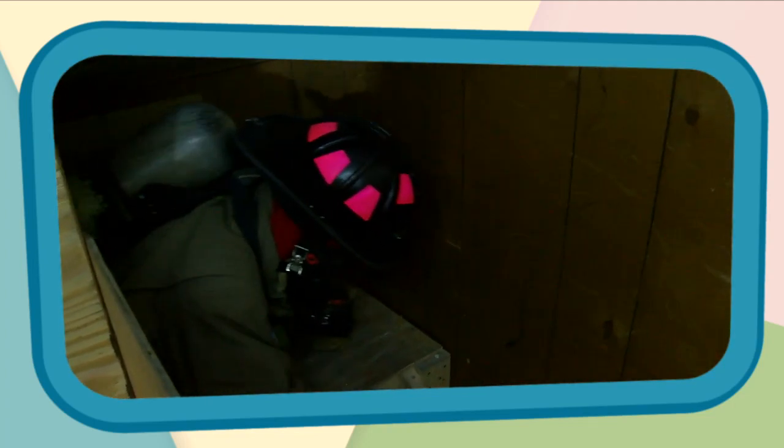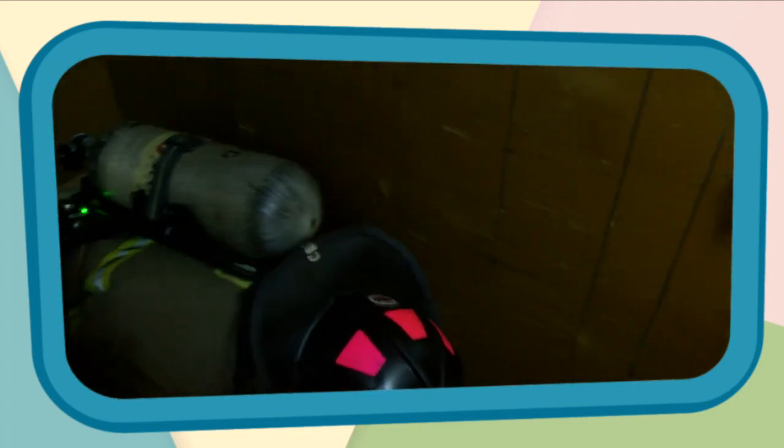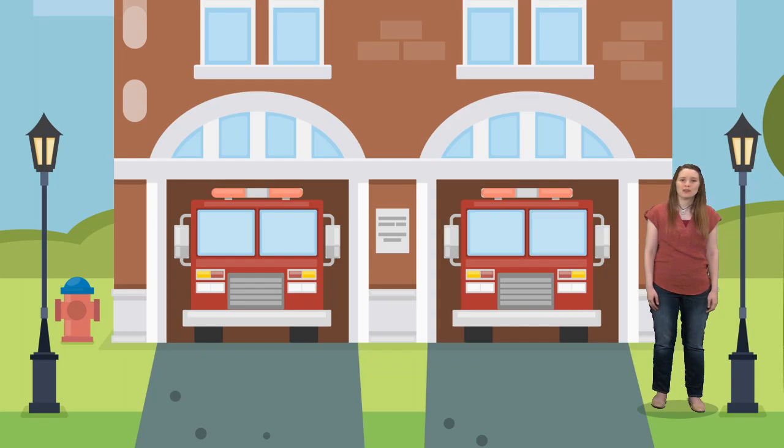Firefighters are very brave to go into burning buildings, but they train and study a lot to know how to do it safely, and they have a lot of equipment that protects them. Firefighters are important members of our community. They help people every day.